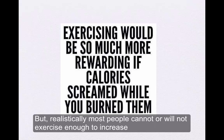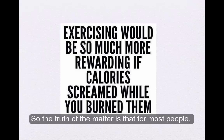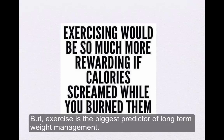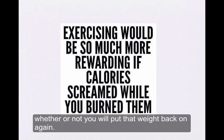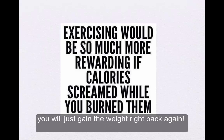But realistically, most people cannot or will not exercise enough to increase calorie expenditure to lose weight on a daily basis. So the truth of the matter is that for most people, weight loss will come from cutting calories, not exercising. But exercise is the biggest predictor of long-term weight management. Let me repeat. Exercise is the number one predictor of whether or not you will put that weight back on again. That means if you do not exercise when you cut your calories, you will just gain the weight right back again.